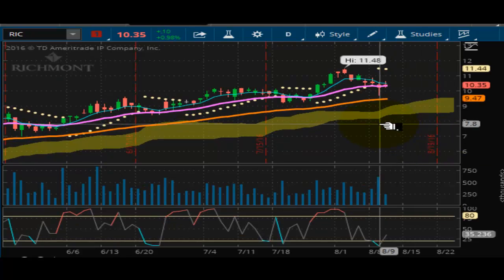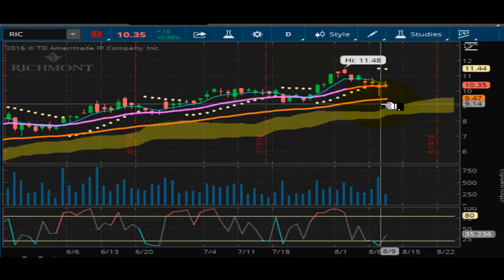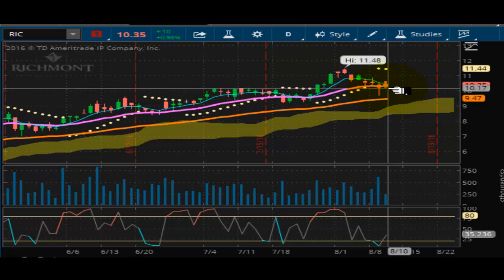All right, looking at Pretty Ricky, Richmont Mining. Again, ticker symbols in the top left-hand corner right here. It's RIC. And Pretty Ricky's coming off a little bit more. Right now we're at 10.35, and we have an intraday low of 10.22. And the high of the session was 10.63. So picking up a little bit of volatility there.